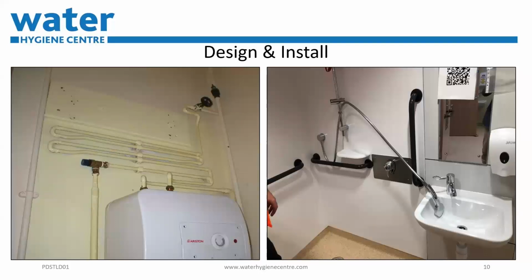Sorry about that, folks. On the right-hand side, you can see that there is a shower, and that shower has got a bit of potential for cross-contamination. That shower should not be able to hit a basin of a sink, and it should not be able to hit the floor. So whatever's on the floor, whatever's in the basin of the sink can be transferred to the shower. So it's also a regulatory issue, but predominantly from a water hygiene perspective, we're looking at the cross-contamination from where that shower head and hose can actually be located.